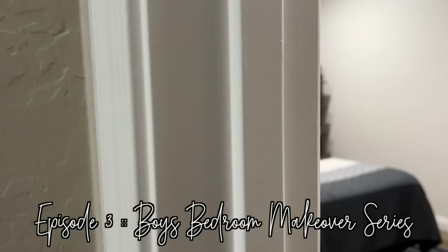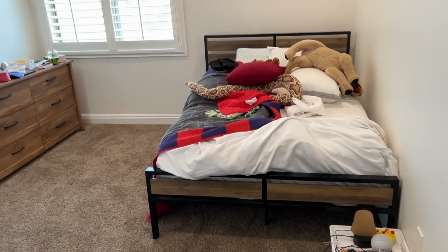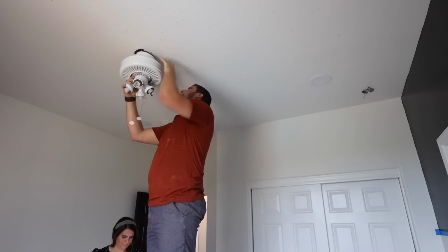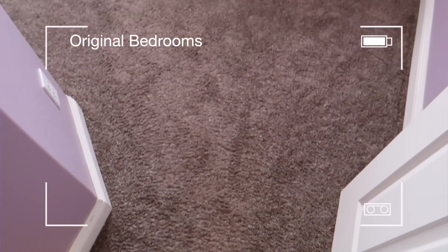Welcome to the third and final makeover video in this mini series where we have completely transformed our three boys' bedrooms into a functional and customized space for each of them. And of course, we are doing it on a budget. Today we are going to be working on our youngest son, Noah's bedroom, and as you can see, we are starting out with a very blank slate, but they were not always this simple.